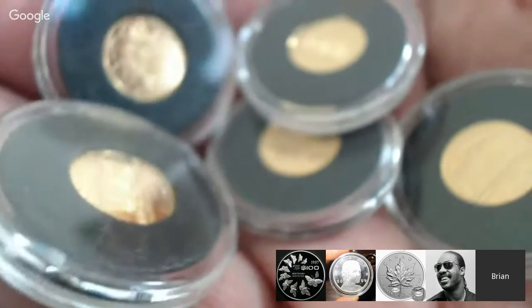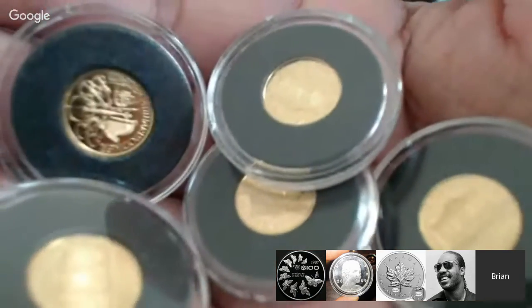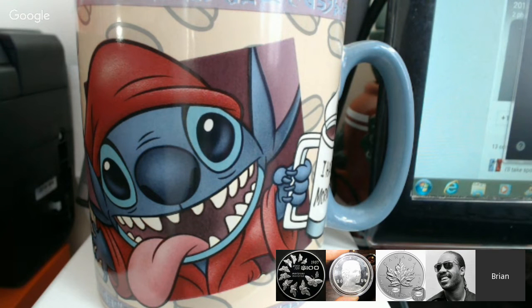Let me try to put back on autofocus now. Too many. Yeah, I gotta get these bad boys sent out for grading. I only have one 2015 though, so I have to change that. Maybe pick up 2 more before the year ends.